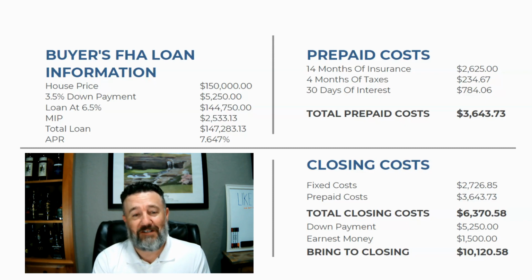Talking about closing costs, like I said, it's a pretty dry subject. However, it is very important that you know where your dollar is going.